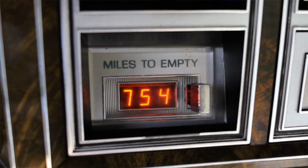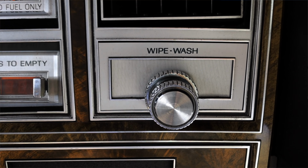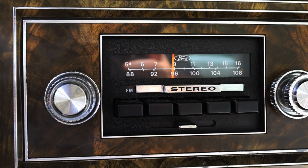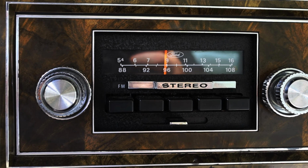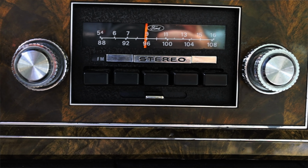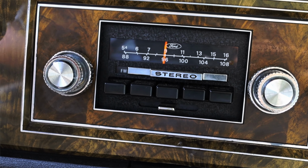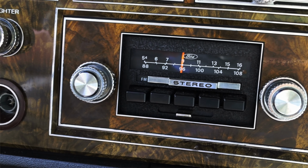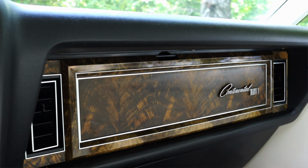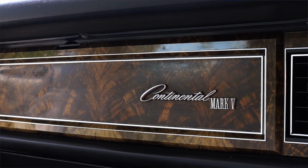You think of this car as predating digital readouts, but not actually. To the right of that, I have my wiper controls, funny enough, and then I have the factory radio. Now, what's interesting is that the radio actually says Ford, and this is the factory proper radio. It also said that in the Lincoln Town Car, of course, because Lincoln is owned by Ford, even back in the 70s.